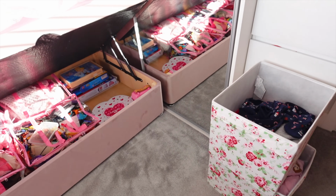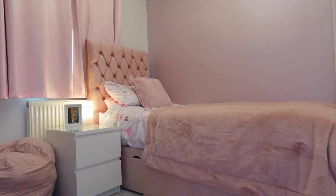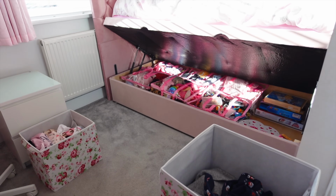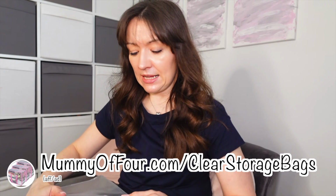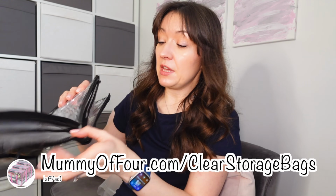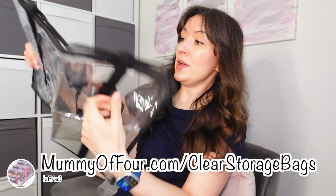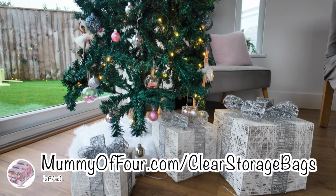Where have I put those? Found them. They were stashed in my office. Now, these are the same as the bags I had for Bella's bed. If you saw Bella's organising her room new bed vlog, she's got an ottoman bed now, and I've got these big storage bags underneath. And I like them so much, I bought a bigger pack, and they're in the black and clear colour. They came in bigger packs and they were better value, so I got these, so they're only for the attic.